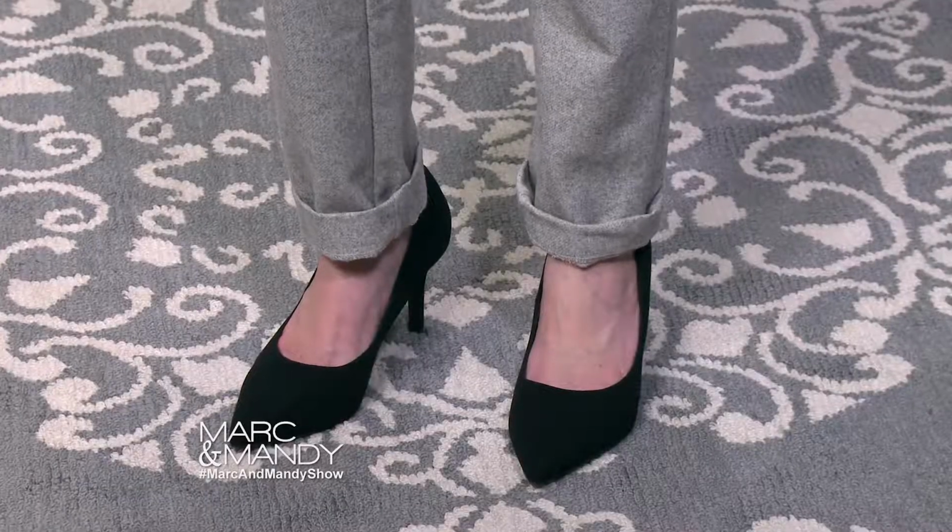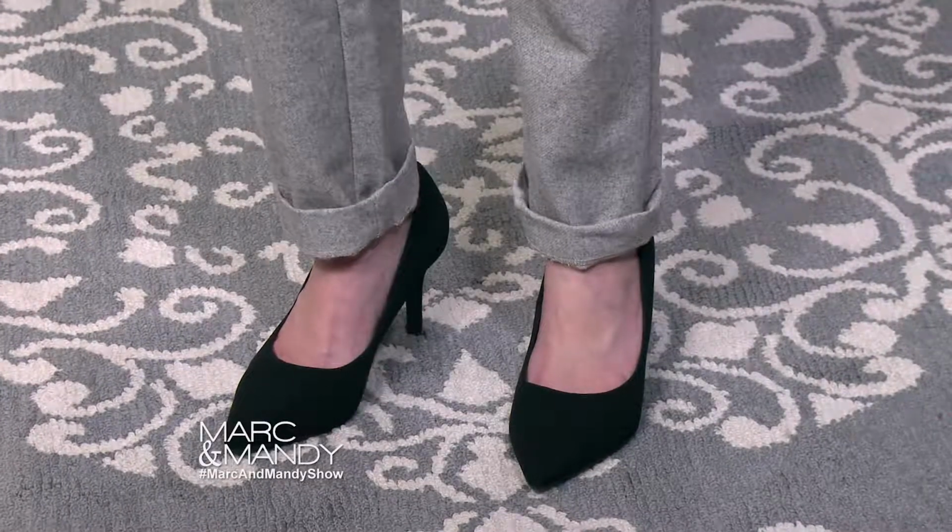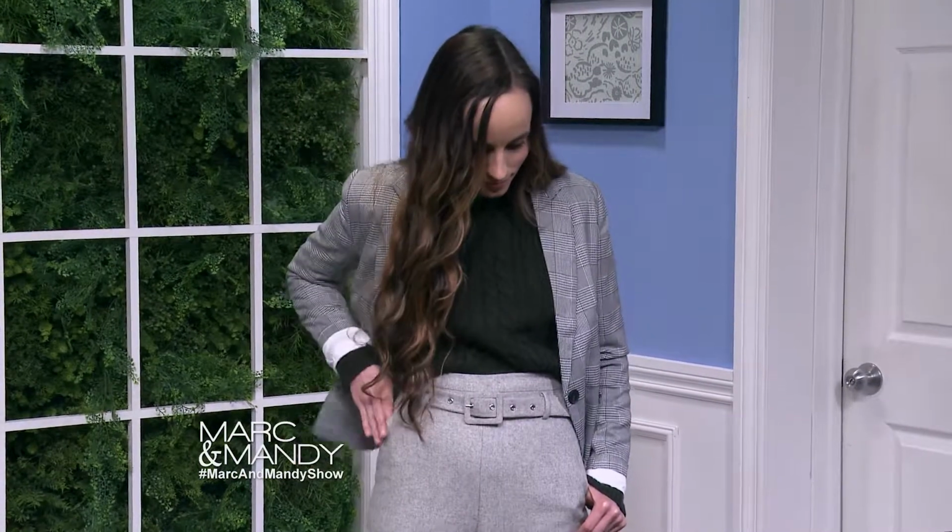Exactly. And then we've paired it with a great black suede pump, which is really fun too. You can't go wrong with classic suede in your wardrobe, right? You need that in there, and it's going to add that extra little pop of texture.